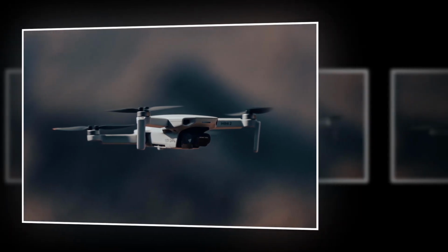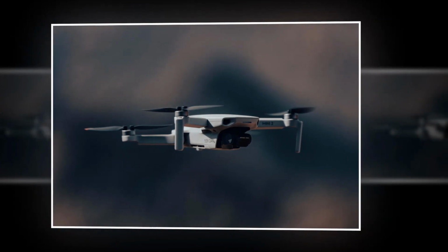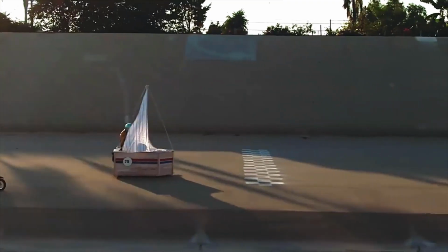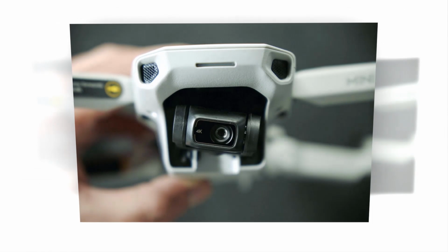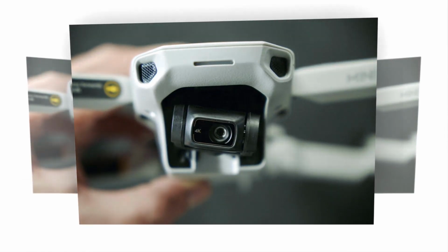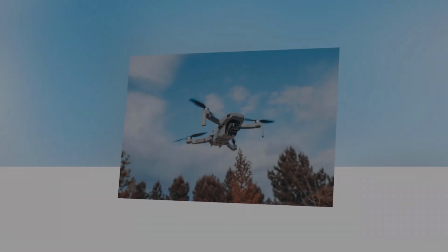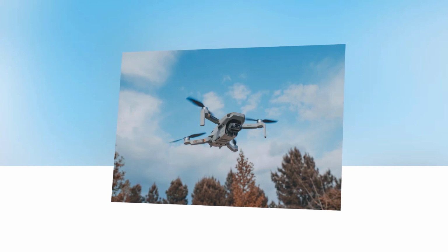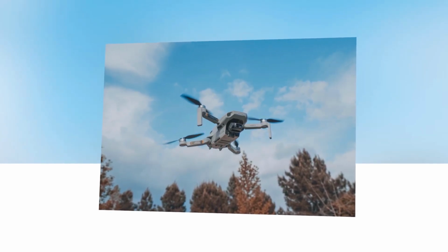DJI Mini 2 can resist level 5 winds and it can also take off at a max altitude of 4,000 meters. So, your footage will be stable even when it flies along a windy coastline or high above an alpine forest. It won't need to get close for your dream shot. You will get 4x digital zoom, which will make it safer and more convenient when transitioning between shots of varying distance and composition. You will be able to automatically record and shoot professional-level videos to share directly on social media with just a few taps.